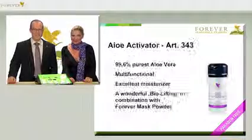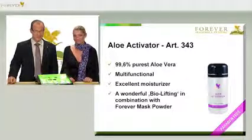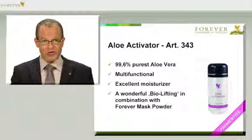Let's take a closer look at the Forever Aloe Activator, because this product on its own is at the top of the range in the Forever product palette. The Aloe Activator consists of 99.6% purest aloe vera. That's the highest percentage in the entire product range.